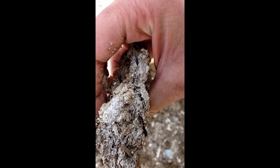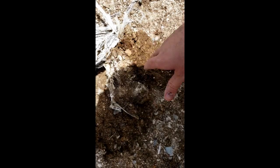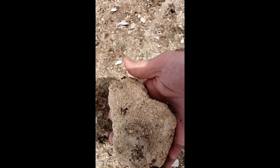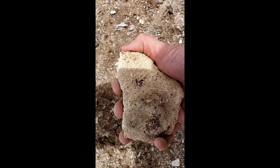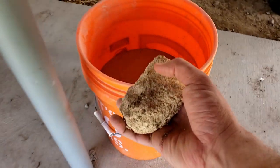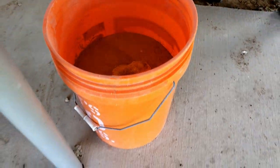Crumbled up and ground up. Separated by centrifuge. Another big chunk. Oh, that's like the real deal. Man, I'm gonna go put that in my bucket of rock powder. That's the last of it I have left. I gotta go get more.